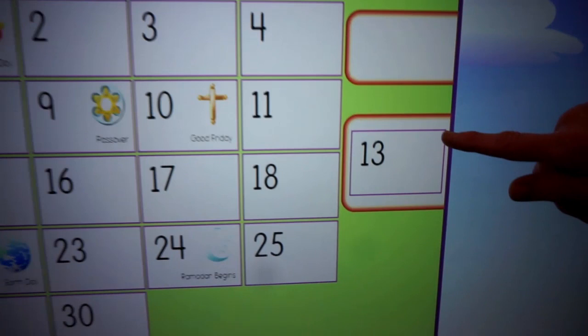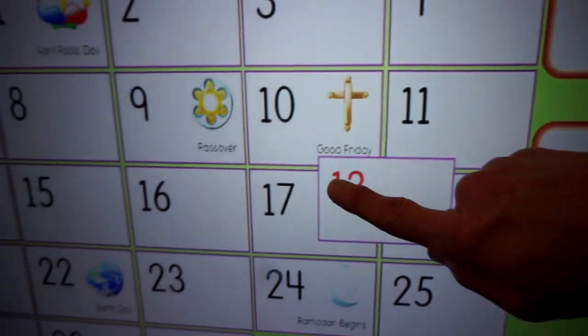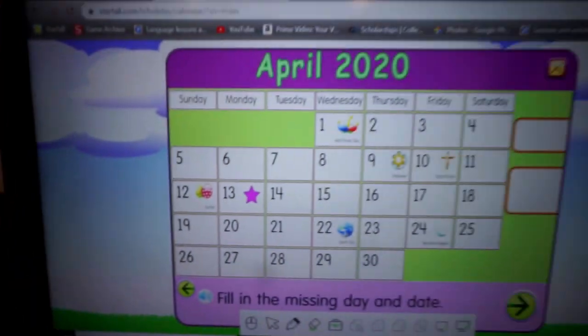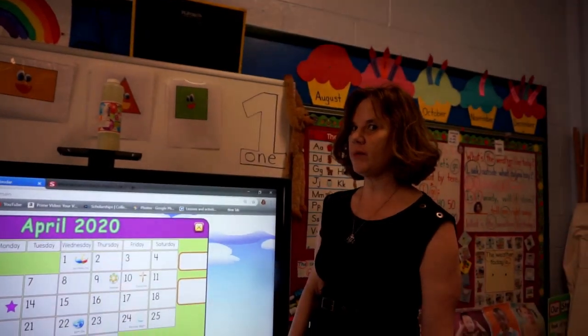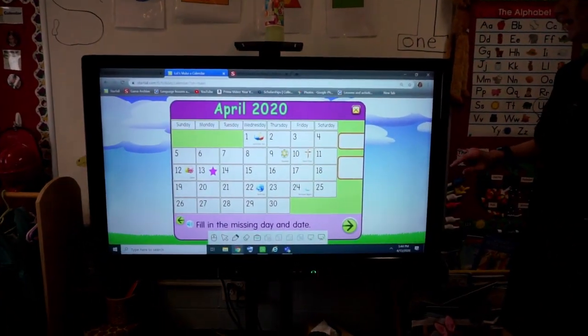13. Here it is. It's a 1 and a 3. And when we count, some of the kids skip the number 13. Sometimes they go 12, 14. So make sure you're counting at home. Practice counting to 20.